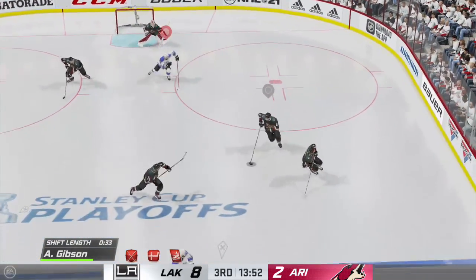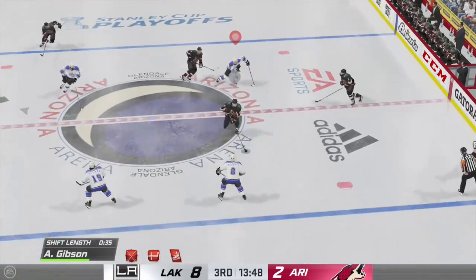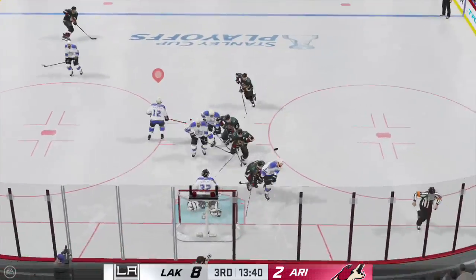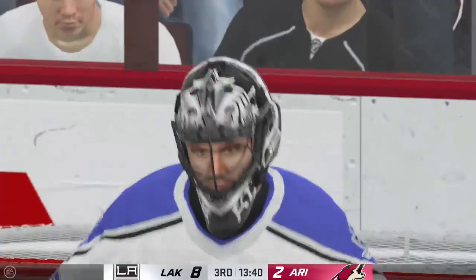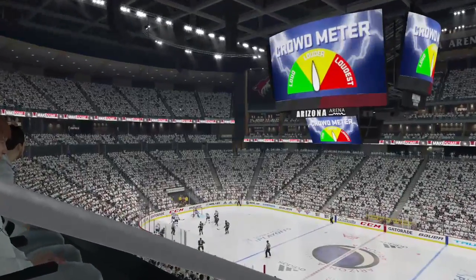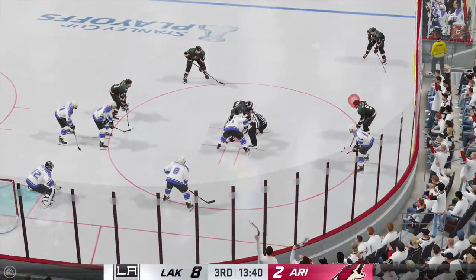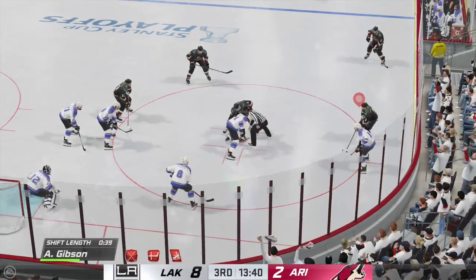Arizona's got control of it now from their own end. Right up the gut into the attacking zone. Hassel's hungry for that third one. He's got two. He took that quick little pass. Now he's a dangerous player. Los Angeles has been impressive to watch tonight. Numerous scoring opportunities, and they have converted on most of them.